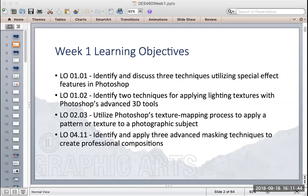Then we're going to talk about 2 different techniques for applying lighting textures using our distortion map and our 3D tools. We're going to talk about using our texture mapping process to apply lighting, our pattern to our photo subjects. And then we're going to identify 3 advanced masking techniques to create professional composites. So these are the topics that we're going to cover this week.